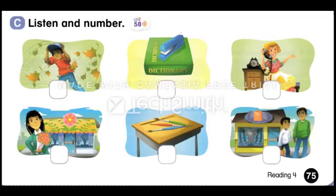Page 75. C. Listen and number. 1, There were paintbrushes on the desk. 2, Where were they yesterday? They were at the department store. 3, Was she at the coffee shop yesterday? No, she wasn't. She was at the flower shop. 4, There weren't any cell phones in 1955. There were phones like this. 5, How's the weather today? It's windy. 6, There was a stapler on the dictionary.